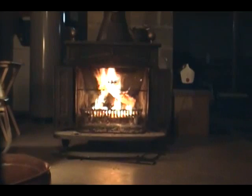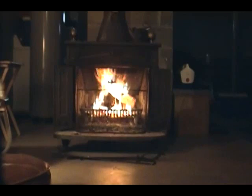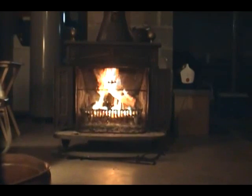Well, anyways, we had a lot of bonfires and gave a lot of stuff away. We moved in here, a little 24 by 48 place. We had a lot of stuff to stow away.